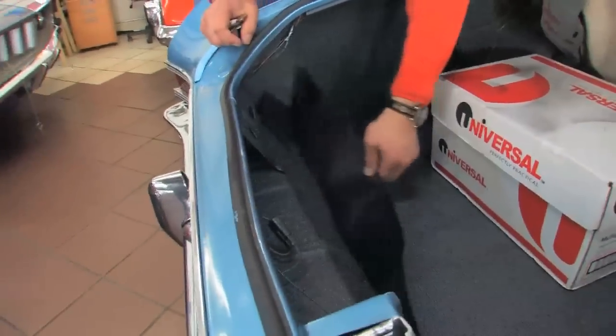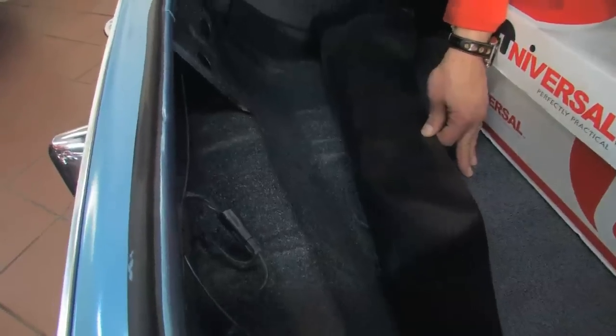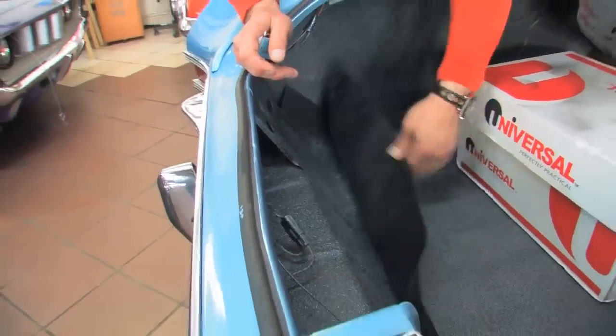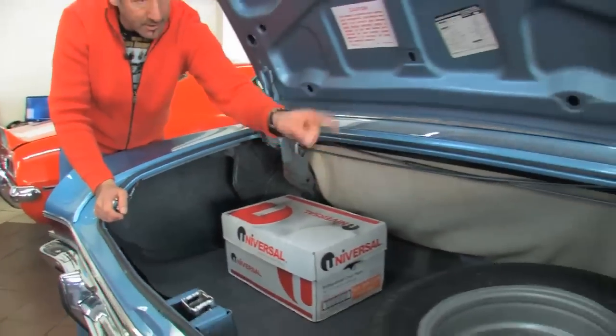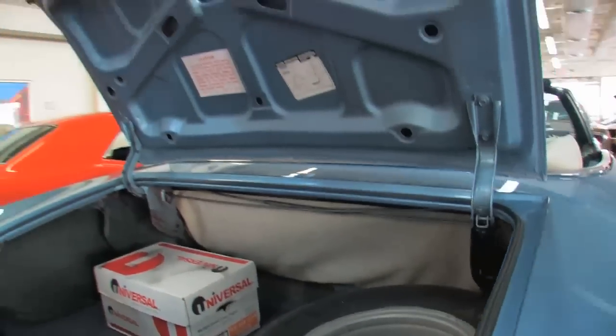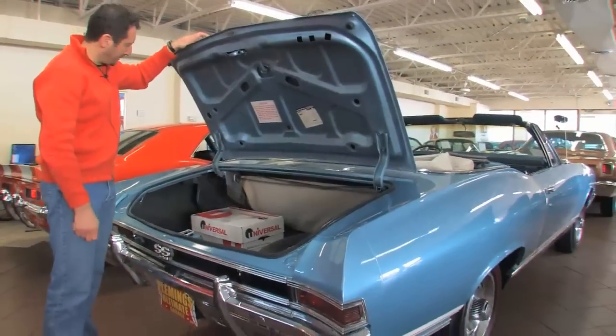See, the trunk's been splatter painted correctly, and then they went the extra distance and clear coated it. A lot of people don't do that. Anything spills in here, it could puddle, it could get rusty. The jack's all detailed. It's got another there. It's got the correct stickers back here. Nice original trunk lid on the car with original dates on it.